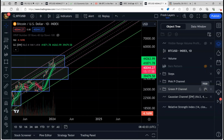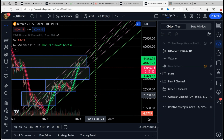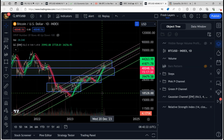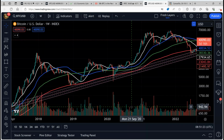And if you watch the previous video, which I would suggest you do, it's pretty good, although it's kind of long, I think. Our new pink channel is perfectly parallel to the green channel, just taking in a little bit different price action. All right, so I turned off the Gaussian channel.